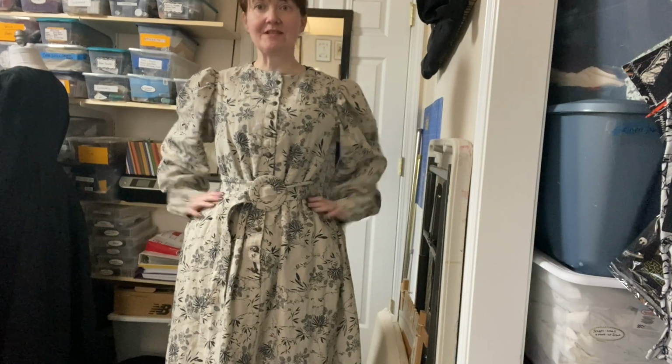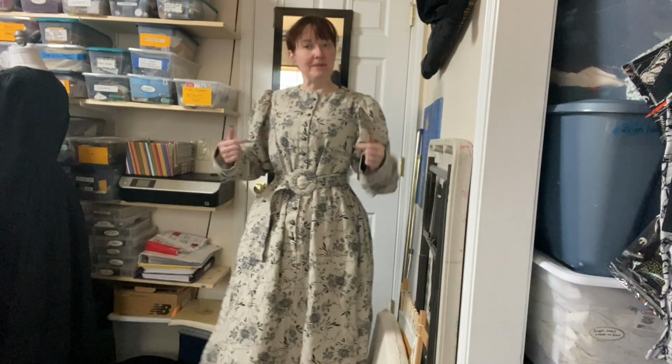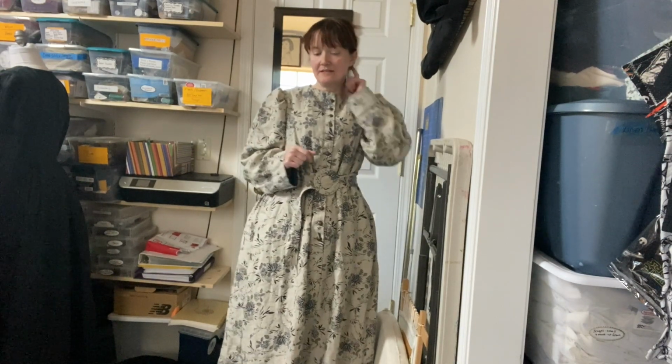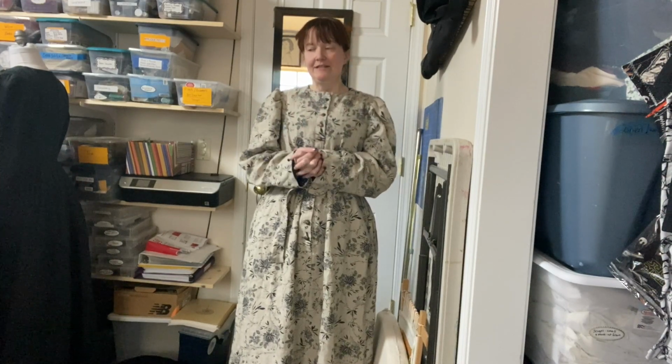But this is another example of historically inspired day wear. And I think I might make another one of this same pattern because I'm really liking it. I have a black one drafted. It's just not done. And I'm just really, really excited.